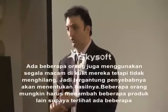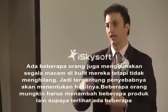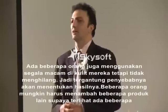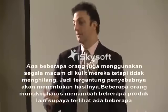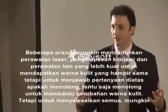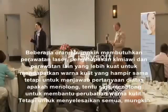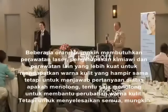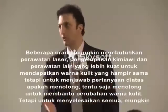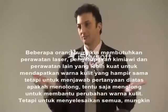So some people will get improvement of discoloration and the tone will get better. Some people may need to add other products, which we talked about we're going to be coming out with, to help to do that. And some people may actually need laser treatments and chemical peels and other stronger treatments to target those areas to get the skin color to be more even. But to answer your question in terms of does it help, it absolutely will help to improve the skin tone. Will it get rid of everything? Probably not.